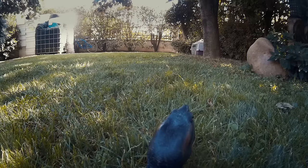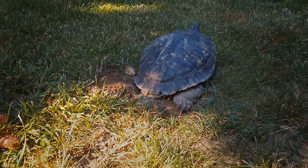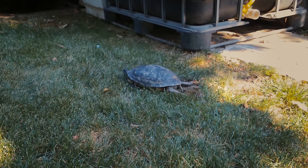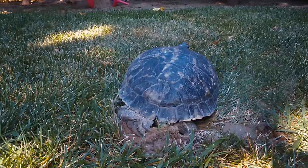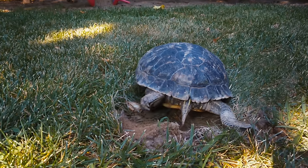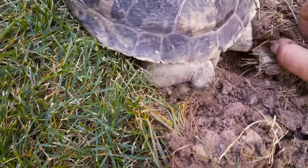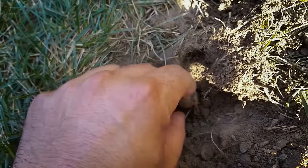When she finds a perfect spot, using her rear legs, she will dig a hole 15 centimeters deep and 13 centimeters wide. A single adult can lay from 3 to 30 eggs, depending on the size and quality of life. One female can lay up to 5 clutches in the same year, and clutches are usually spaced from 12 to 36 days apart.